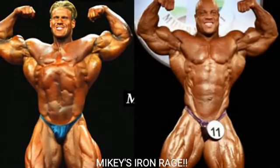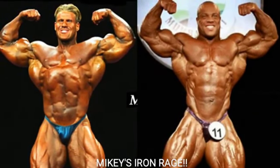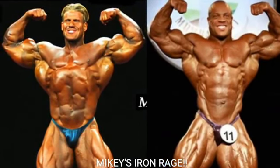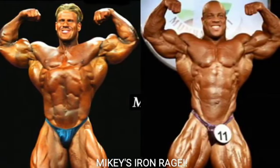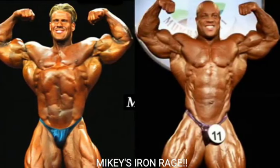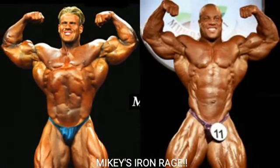All right, guys, now we got the last pose of the night, the front double bicep. And I'm going to go with Jay Cutler. I think Jay Cutler has bigger arms, even though he looks like he's holding a little bit more water in the arm department than Phil. Phil has peakier biceps, but Jay Cutler's silhouette looks a little bit better. He has a better V-taper, great quads, big biceps. So all in all, Jay Cutler's going to get the last point for the front double bicep.